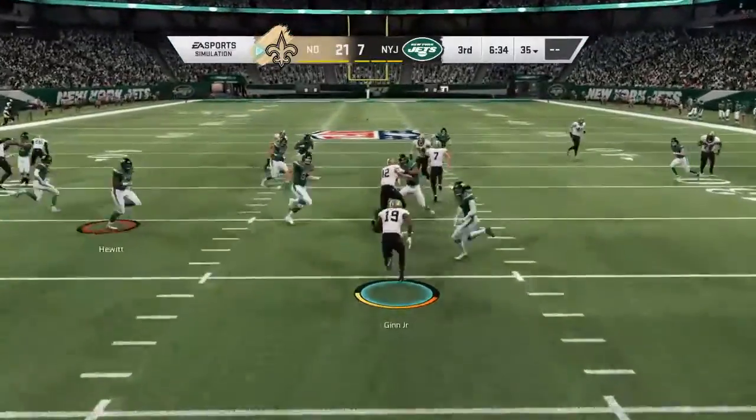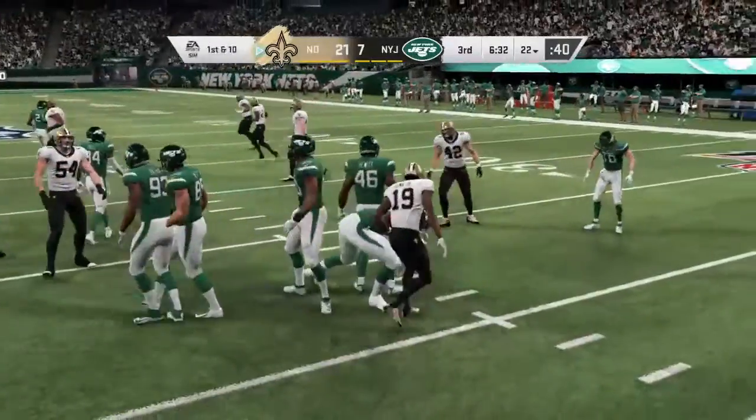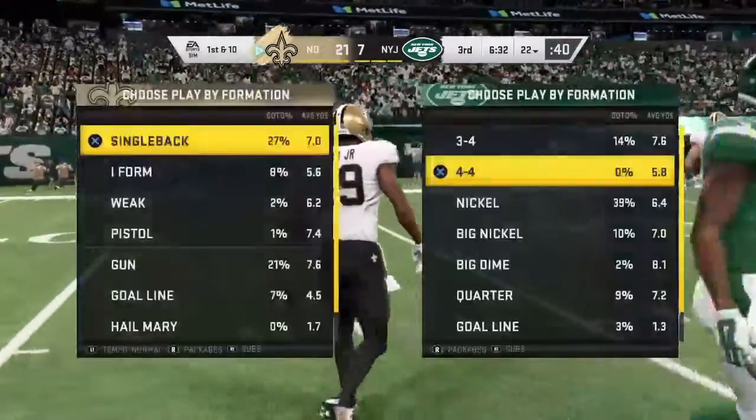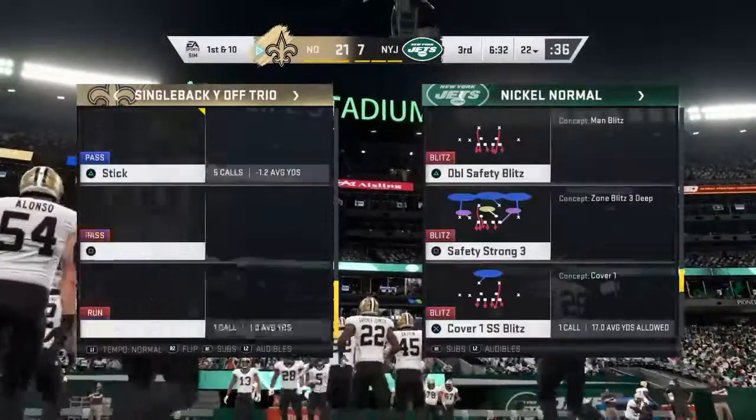This will be taken in at the 1. And he'll take this up past the 20 and down at the 22-yard line. Out onto the field comes New Orleans.